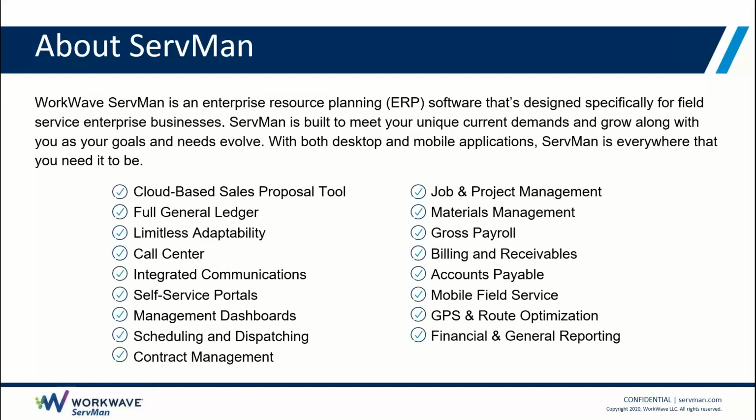Now, we're not a payroll service, so the workflow here is that that gross payroll information is transmitted to a payroll service. The payroll service finalizes the payroll, makes your direct deposits, and then feeds back the net payroll to ServMan's general ledger. But the front end of that, knowing what your people earn, and using your specific compensation criteria is all in ServMan and all based on how you do business.